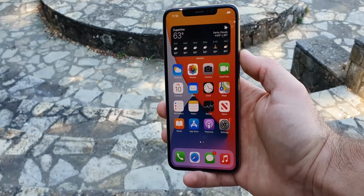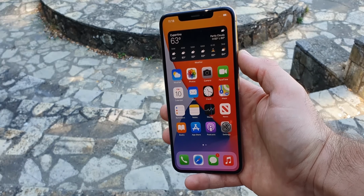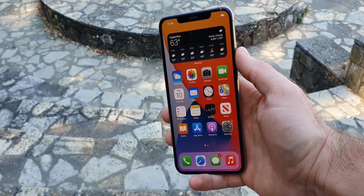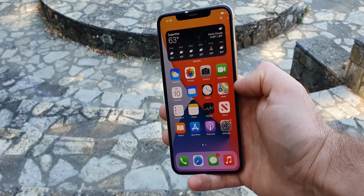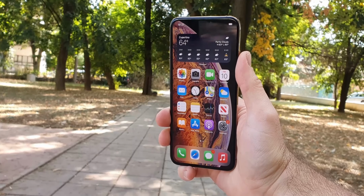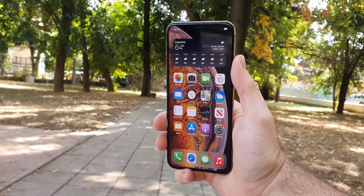If you are on a hunt for a flagship phone, but you don't want to spend a lot of money to get it, these are some of the best choices to buy in fall 2022 under 400 bucks. The first phone on this list is the iPhone XS Max.